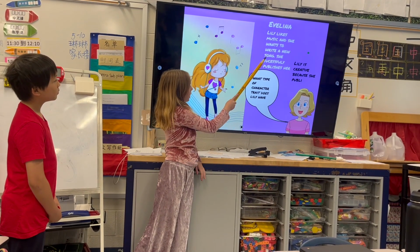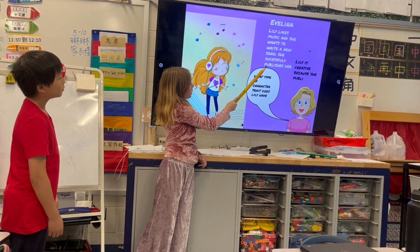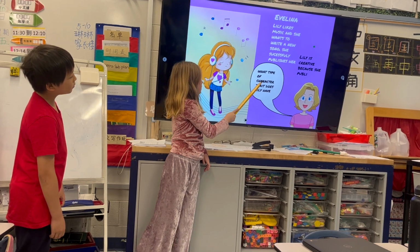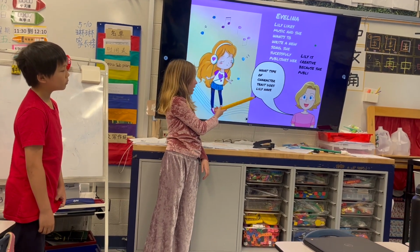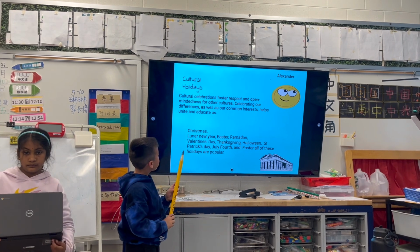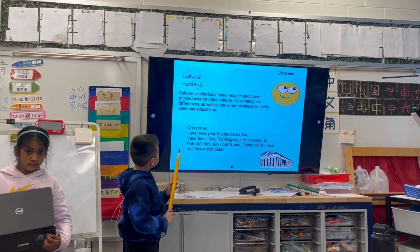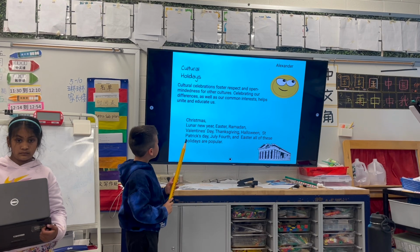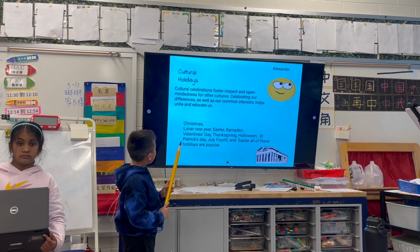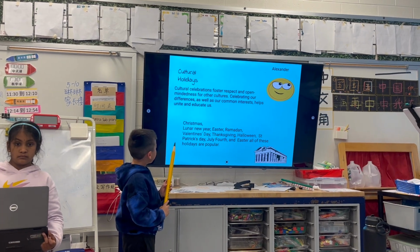Lily likes music and she wants to write a new song. She successfully publishes her song. What type of character trait does Lily have? Cultural celebrations foster respect and open-mindedness for other cultures. Celebrating our differences as well as our common interests helps unite and educate us.